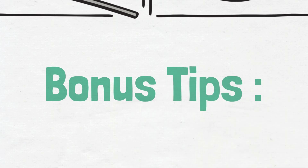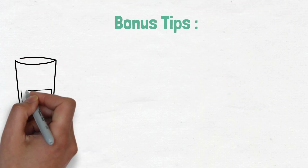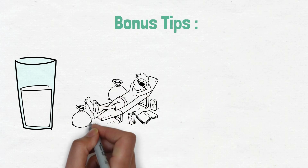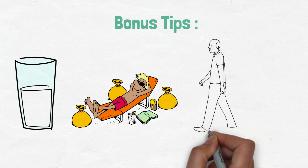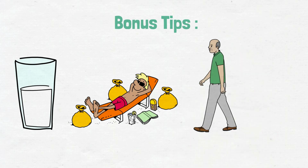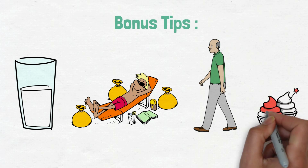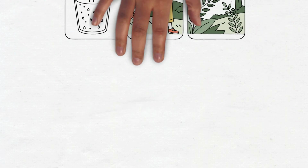Bonus tips to support muscle health after 60. Stay hydrated. Drink enough water throughout the day. Muscle tissue is about 75% water. Get sunlight. Vitamin D from sunlight helps with muscle strength. Move regularly. Even light activity like walking or stretching helps activate your muscles. Avoid added sugars. They cause inflammation, which slows recovery. Choose fresh fruits and whole foods instead.